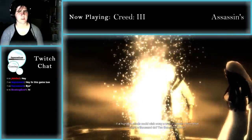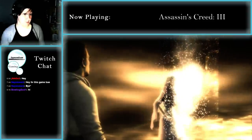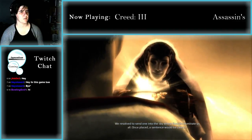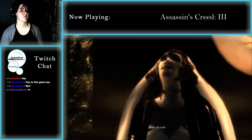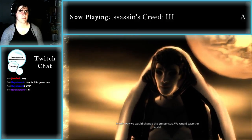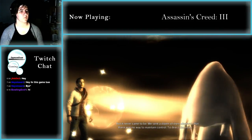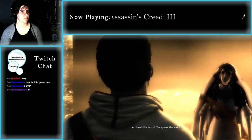If 100 minds could wish away a wall or create a tree, what might 1,000 do? 10,000? More? This is interesting. Might we change the consensus and will the threat away? We resolved to send one into the sky where it might illuminate us all. Once placed, a sentence would be uttered. Make us safe. In this way, we would change the consensus. We would save the world. But it never came to be. We sent a dozen of them skyward, but there was no way to maintain control, to direct the beam, to enthrall the world, to speak the words.